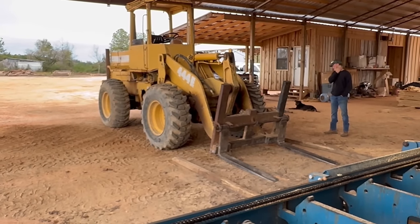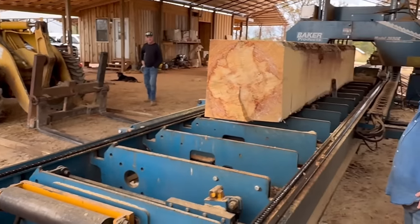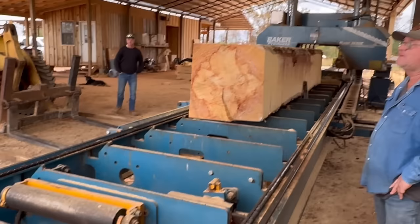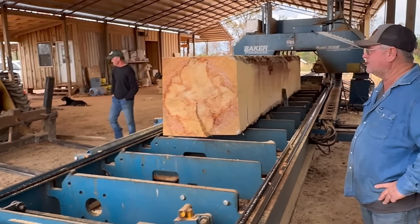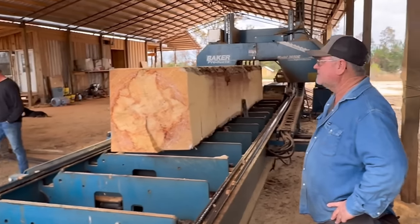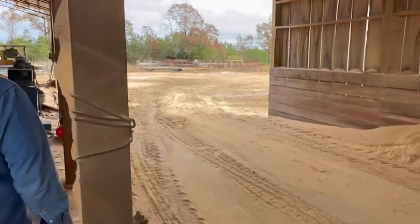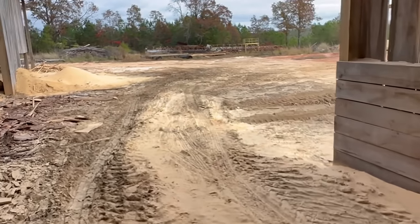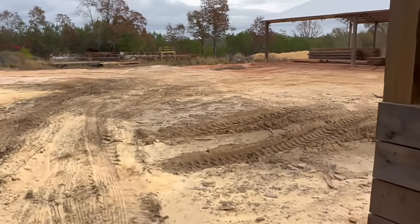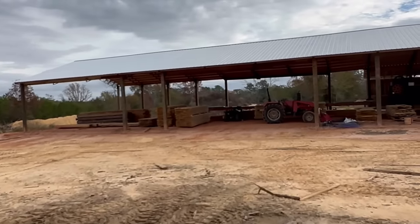Probably hadn't run into much that you couldn't pick up with it, had you? Not much, but occasionally we do. Yeah, that's the way it is. But we seem to get it here with it. Okay. Well, let's walk down here and look at your Baker diesel mill. Yeah, that was actually our first mill, and we started here without a barn or anything. We were just out in the wide open cutting.